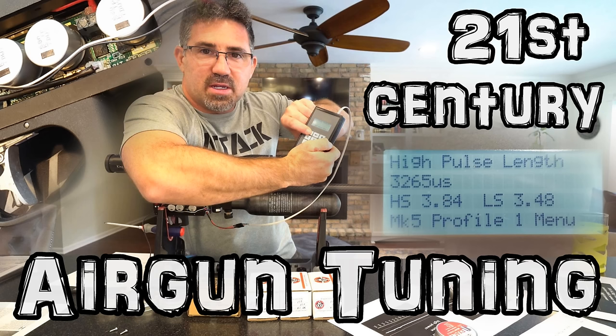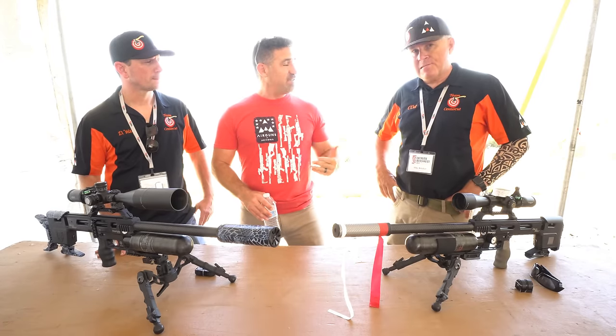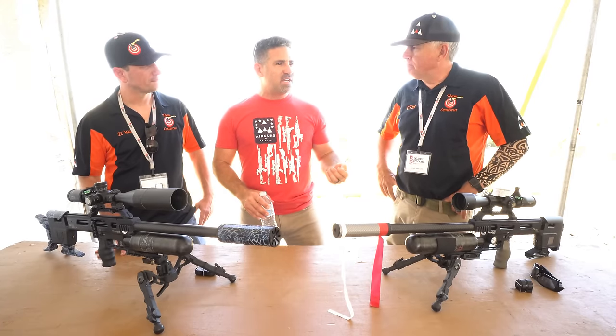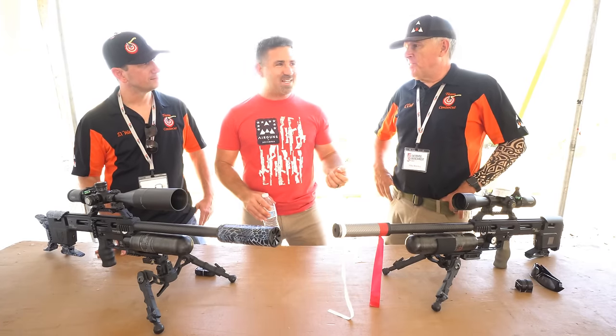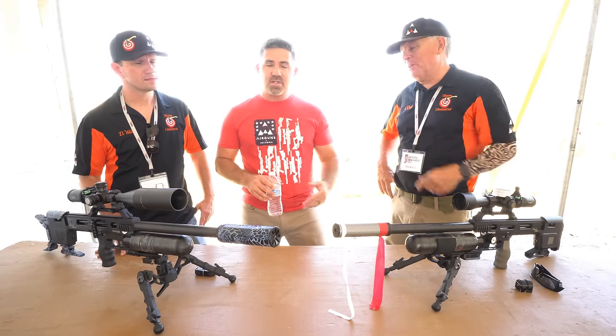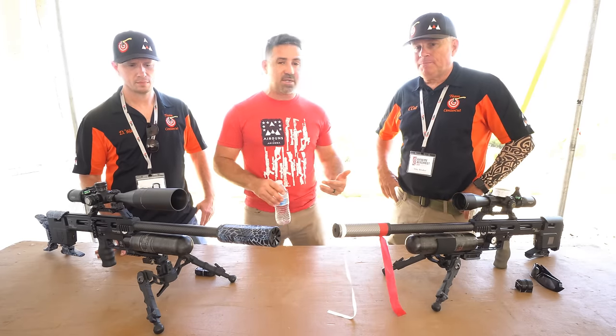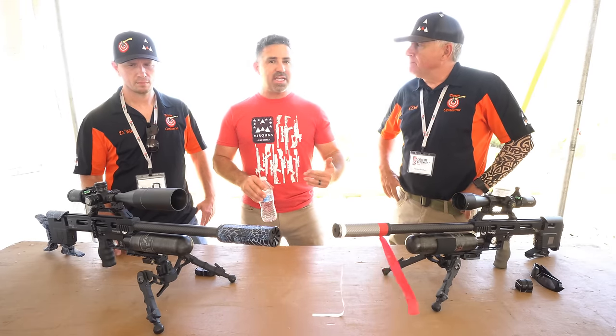Got a lot of controllability over power and velocity and shot count and efficiency. Efficiency with that, what do they call it? The GCU, gun control unit? Yeah, GCU. The new one's the GCU 2.0. Much more powerful than the older one. Yep. The cycling's electronic. The trigger's electronic. And these guns have been out here competing for years now and have been in the money.